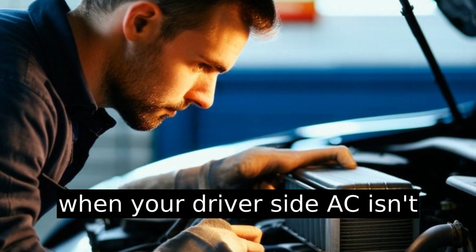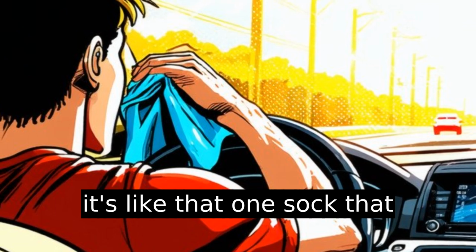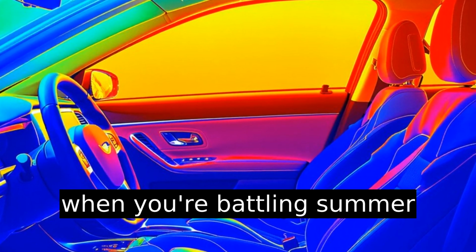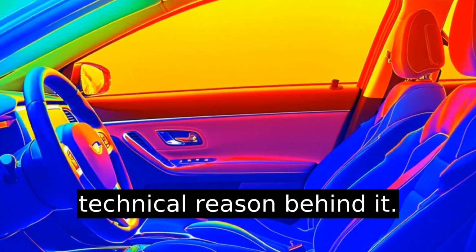When your driver's side AC isn't as cold as the passenger side. It's like that one sock that always vanishes. The imbalance can be frustrating, especially when you're battling summer heat, but there's usually a technical reason behind it.